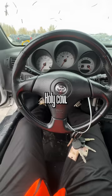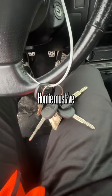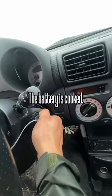Holy cow, this bucket seat is so low. I'm literally sitting on the ground. 1, 2, 3, 4, 5. Homie must have really lost his keys all the time. I mean, dude. Oh, and the battery's cooked.